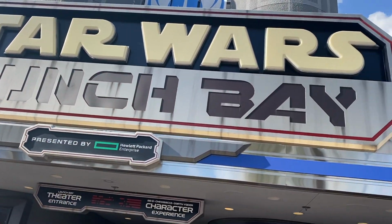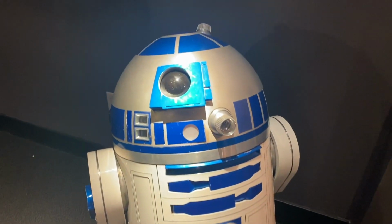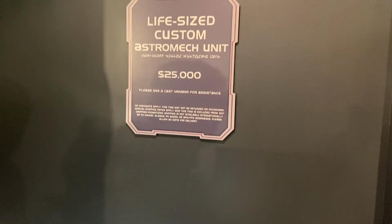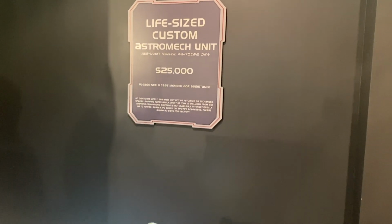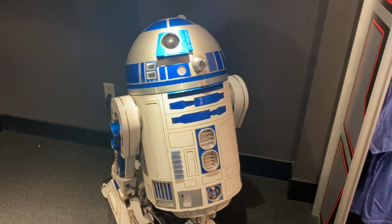Turns out I did not find the droid I was looking for in the Droid Depot, and the Batuuan told me to go to the Star Wars Launch Bay to see R2 roaming around, so we're going to go over there. Here we go. This is the droid I'm looking for. The life-size R2-D2 has moved over to Launch Bay Cargo, and he still is a whopping $25,000. He's asleep at the moment, but he does wake up and roam around the store sometimes. Just snag a quick selfie for the road.